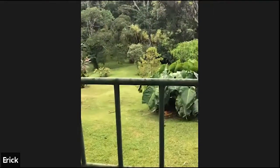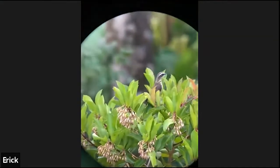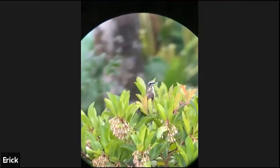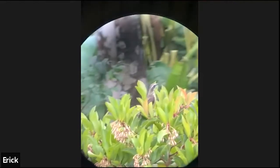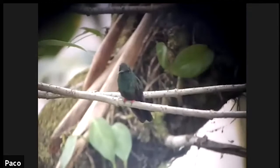Okay, let me see right here, the piratic flycatcher coming really close. Look, right there on top of the tree. You can see the streak on the breast. I will say it's a very challenging family, very hard to identify flycatchers. It's one of the biggest families in the tropics, but also very hard to identify. We go from 3 inches to 14 inches, like the fork-tailed flycatcher.